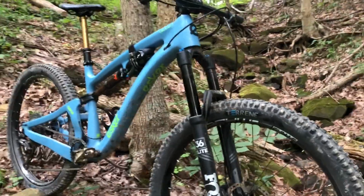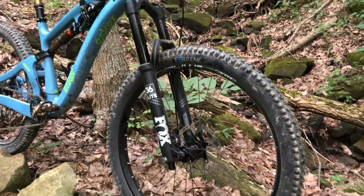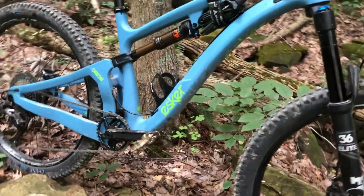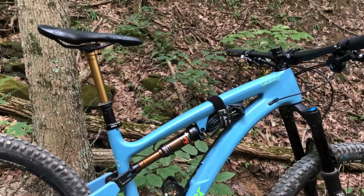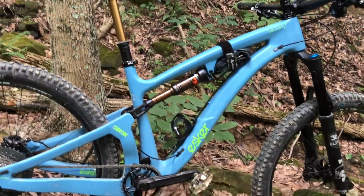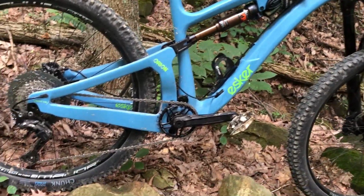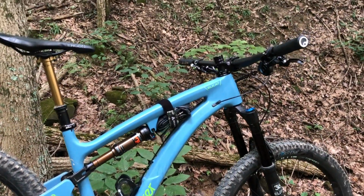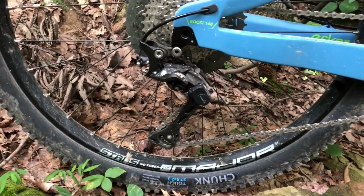It's got 150 millimeters of travel. I think this one is running a 160 fork up front, 27.5 wheels and tires. Has room for a bottle cage in the main triangle. Obviously dropper post compatible. A super steep seat tube angle, I believe 76 degrees, something around that. Pretty short chainstays. Fairly short top tube actually because of the steep seat tube. Boost 148 in the rear, Boost 110 in the front.